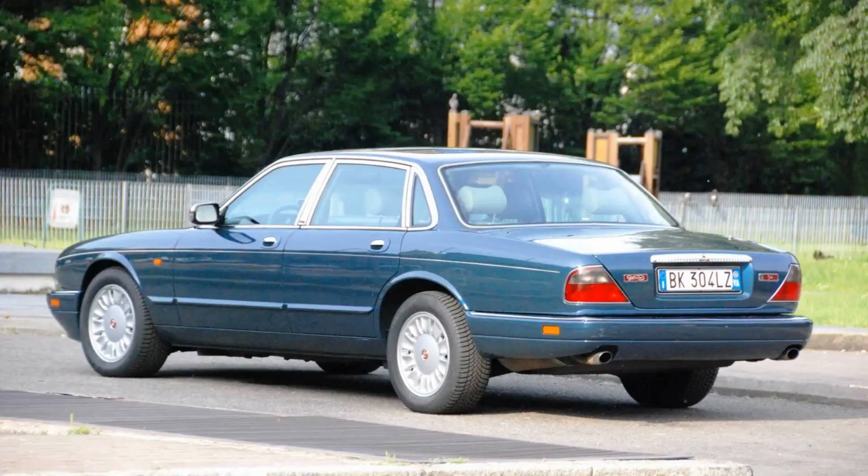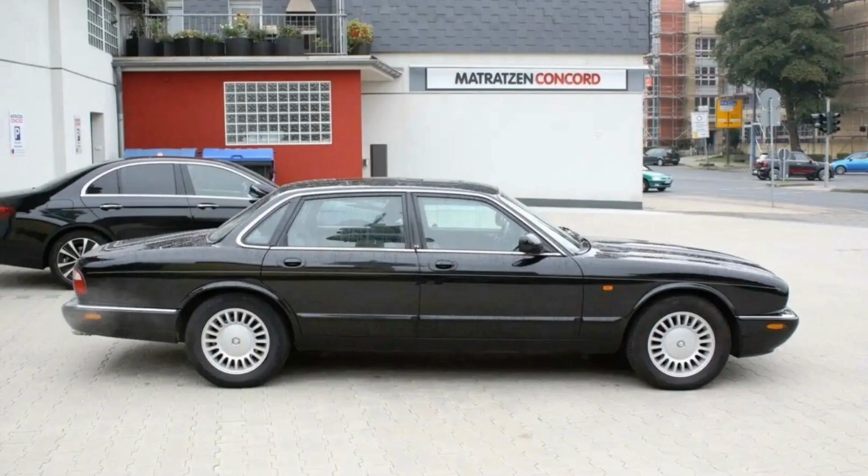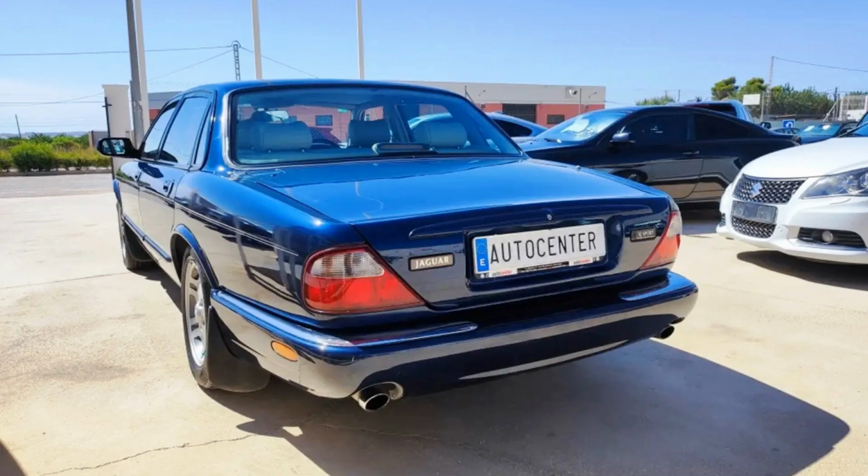In 1997, after only 3 years of production of the previous model, the new update was introduced, and this car is known as Jaguar XJ308. Why 308? Because all engines that were used on this model were new V8 only. Contrary to popular belief, they were not Ford's engines.